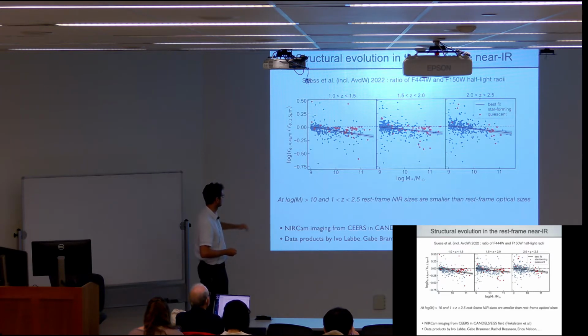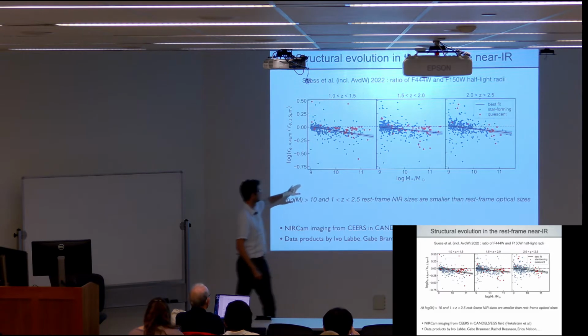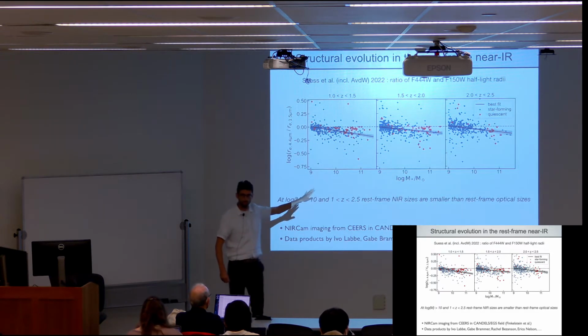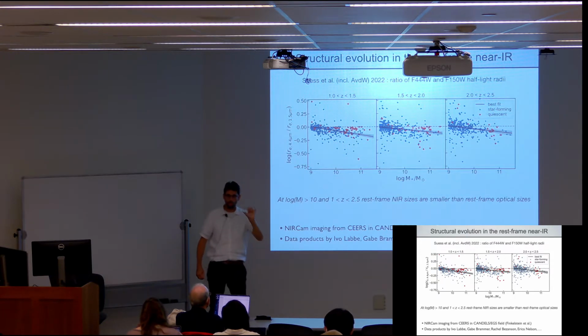Right, and what we see here is in 3 redshift bins, as a function of the stellar mass. Again, that's CANDELS information based, right? Only that axis comes from NIRCam. That's the ratio of the 4.4 micron size and the 1.5 micron size, in observed frame. So the longest wavelength compared with the longest CANDELS wavelength, essentially.